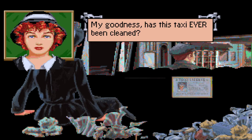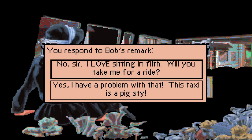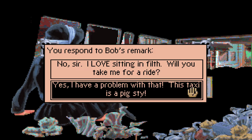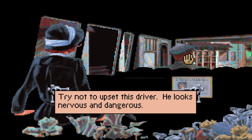My goodness, has this taxi ever been cleaned? I cleaned it out 2 years ago. You got a problem with that? Thanks for your critique of my lifestyle, miss. Now get out of my cab! Try not to upset this driver. He looks nervous and dangerous.